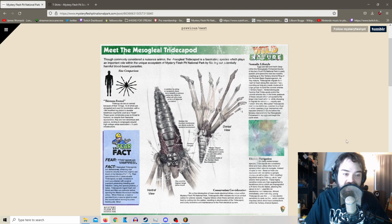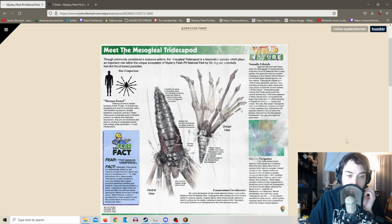Fear versus fact. Meet the mesoglial tridecapod. Though commonly considered a nuisance animal, the tridecapod is a fascinating species that plays an important role within the unique ecosystem of the Mystery Flesh Pit National Park by filtering out potentially harmful blood-based parasites.